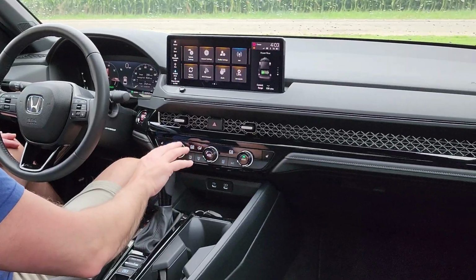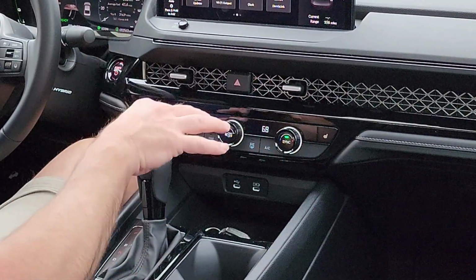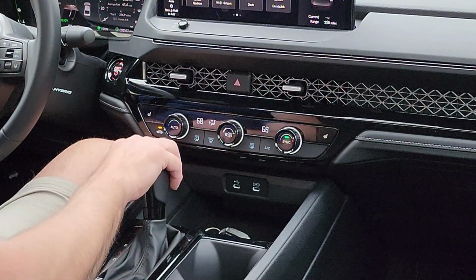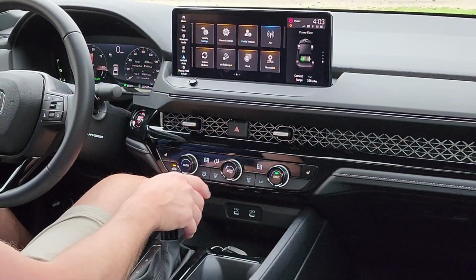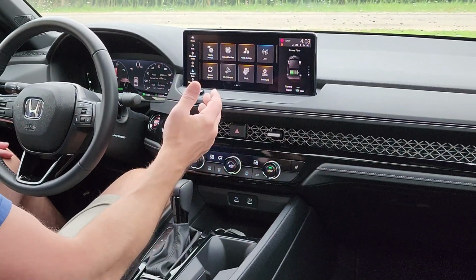Down here, you got your climate control. These do have heated seats, but not cooled seats. They might have cooled seats up on the touring trim. You have all of your other modes. You do have dual temperature gauges and a fan control, and it does have auto.